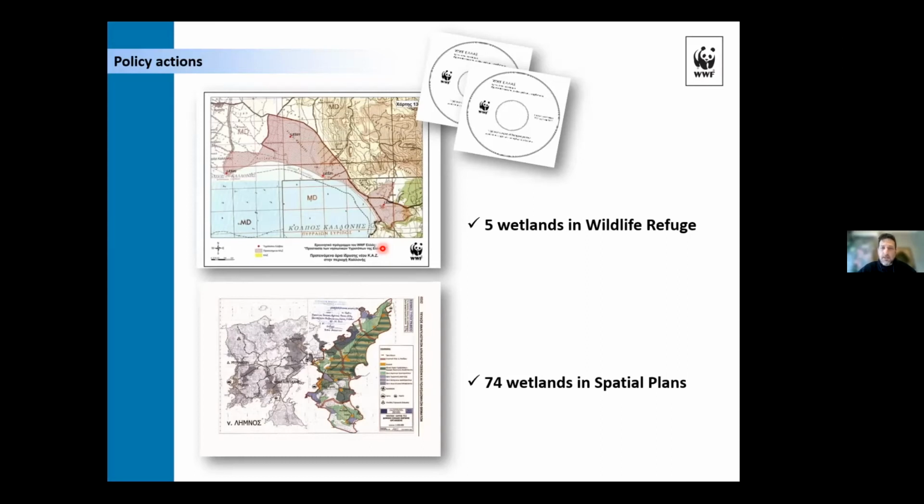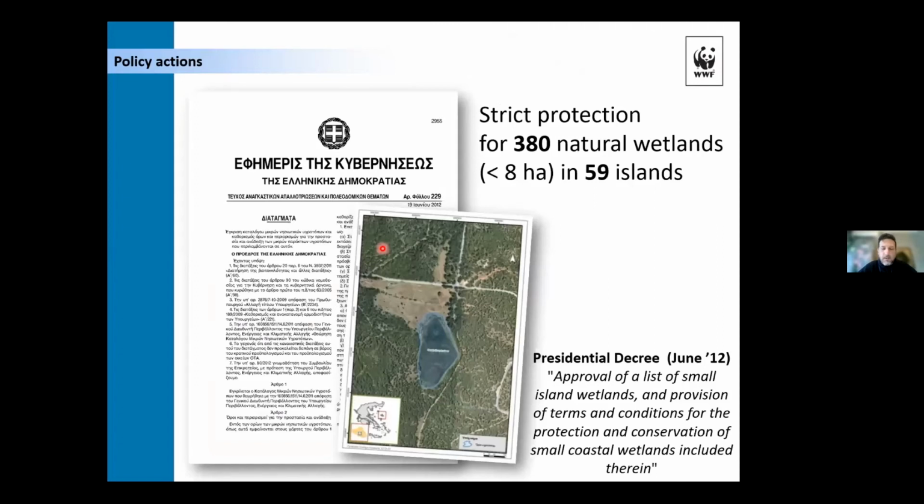As a result, we managed to include 5 wetlands in a wildlife refuge in the island of Lesbos, along with the local stakeholders there. We sent all the data and included 74 wetlands in spatial planning as protected areas in the spatial management plans. However, the most important was that we gave all this information from the inventory to the state, and a presidential decree was approved and produced in 2012 putting under strict protection 380 natural wetlands below 8 hectares in 59 islands. This was the most important policy action that we managed to achieve.